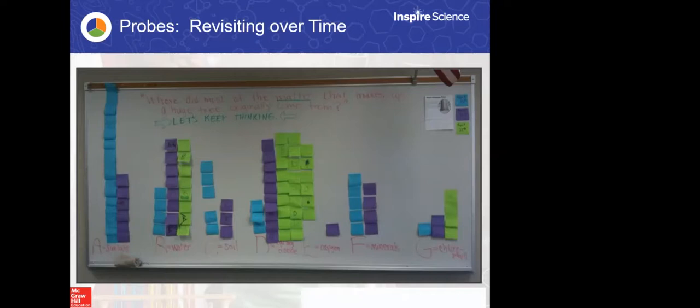And we revisit the probes over time. So you can post a probe. You can see how students are responding at the beginning of the lesson. Here's the blue sticky note that marks the beginning of the lesson. This probe has A through G as possible answer choices. Looks like a lot of students thought A was the best answer. Certainly not all of them.